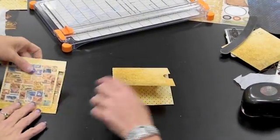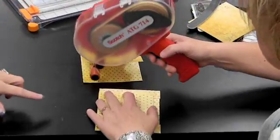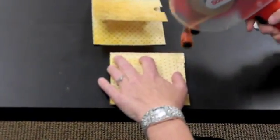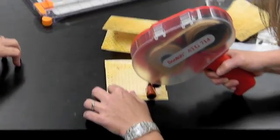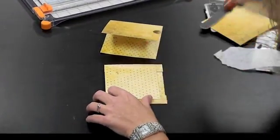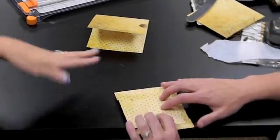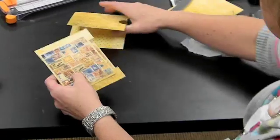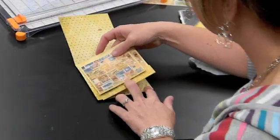So now do we adhere this? Yes. And you want to be extra careful, again, not to put adhesive on the parts that slide. So maybe as she does the back, she could stick that in and then glue the top and close it. So be careful when you press it down to make sure that that part doesn't slide up or down. And it should just fit right in there flush.